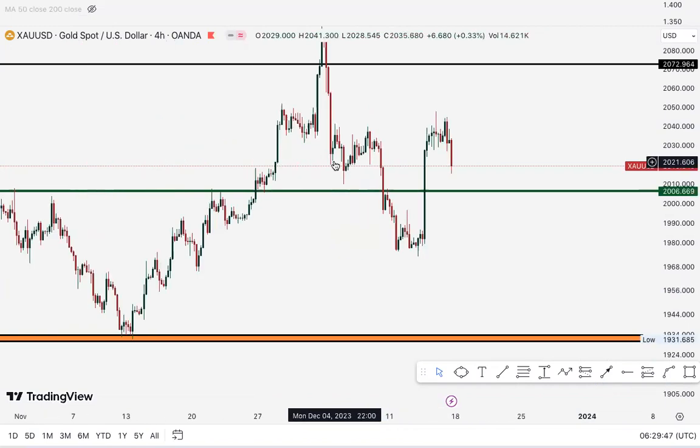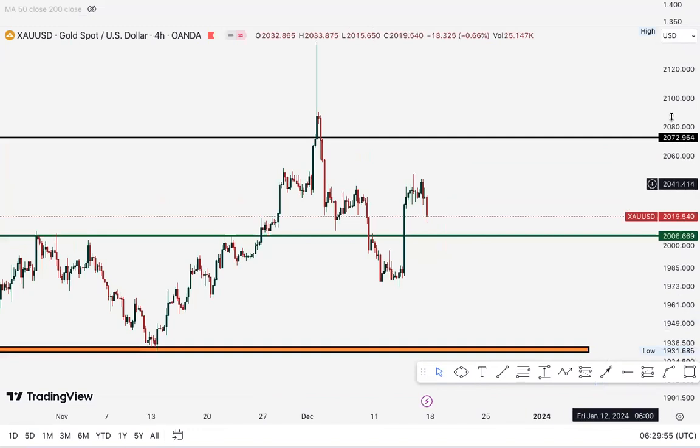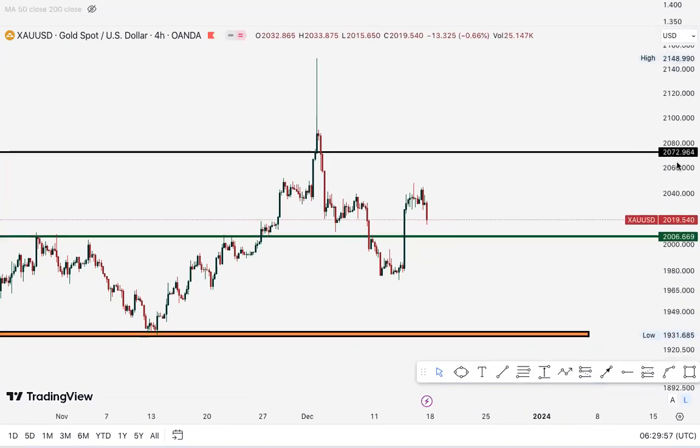You wait for the market to actually confirm its direction, because at this point it could go up, at this point it could fall back down. So you need to actually wait patiently. And for gold, this seems very messy. This is not my kind of setup.